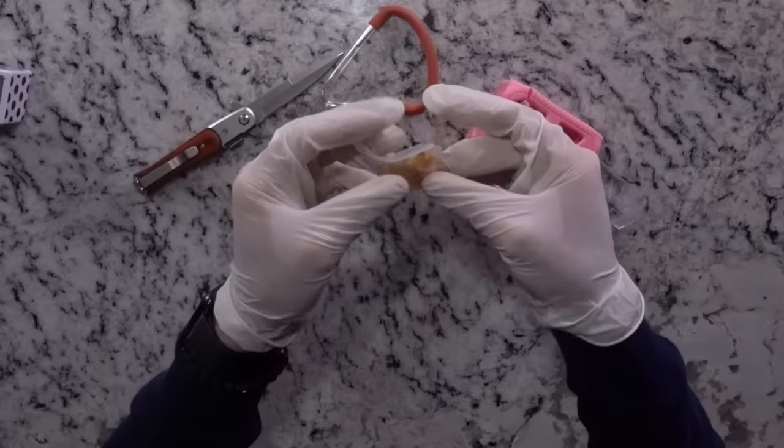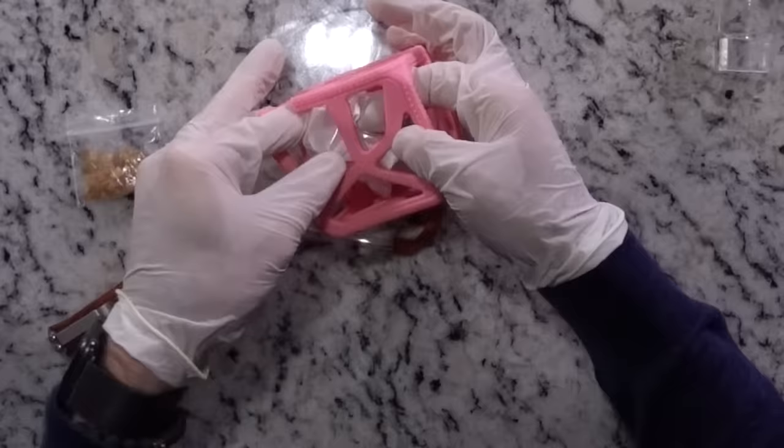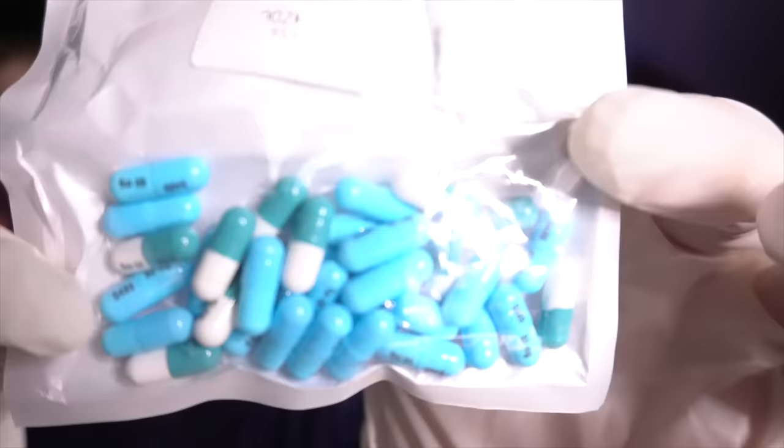Got a container here, a plastic container with something inside it. Got little yellow rocks. Not sure how many of them. I don't know why they're transparent. A bag of capsules here. I am not the best with identifying these. I don't know exactly what to type in to identify these. Isn't there like a trillion pills in the world? I have no idea, but take a look at this.